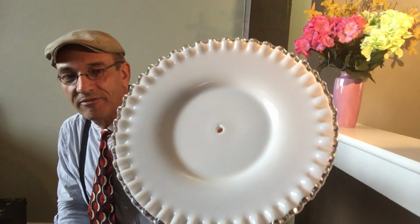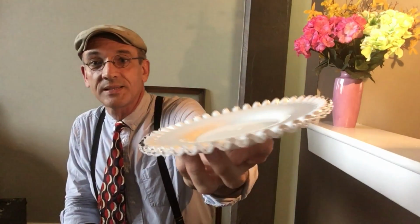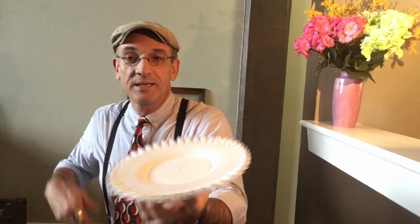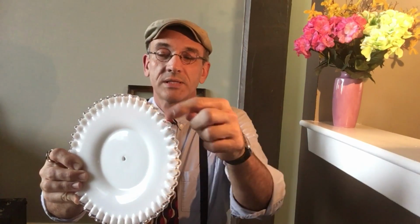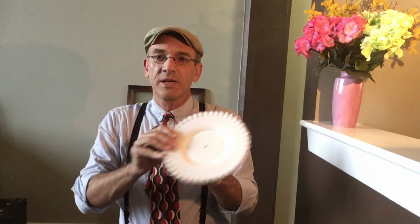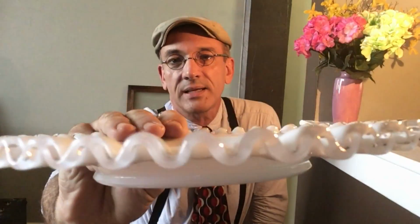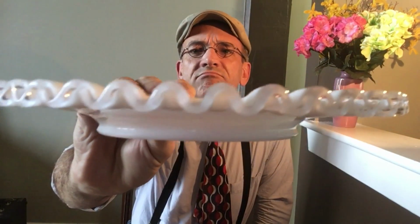Why did he buy that Fenton dish with a hole in the middle of it? Well, that's what it is. It's a Fenton dish plate. And it does have a hole in the middle of it. And this is called Silver Crest. Now, this isn't silver in color, it's clear glass, but they called it Silver Crest because it kind of looks silver in certain light. Let you have a close-up. You can see it's just clear glass. That's kind of cool. My head on a plate.